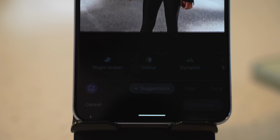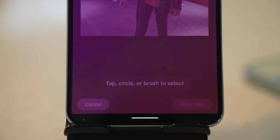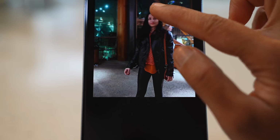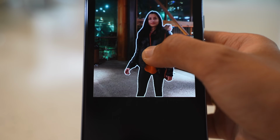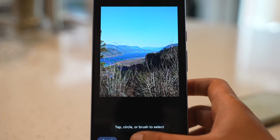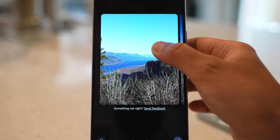Magic Editor is another new AI-based photo editing tool baked into the Photos app in the 8 Pro. With a tap, you can easily remove people in the background seamlessly. Not just that, you can literally move people or objects in a photo to reframe your shot after it was taken. In this photo, I'm removing people in the background, blurring the background and moving the subject to a different spot, all within Magic Editor. It's literally bending reality.